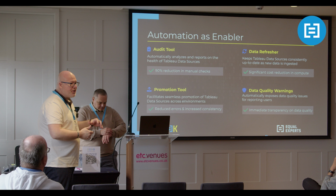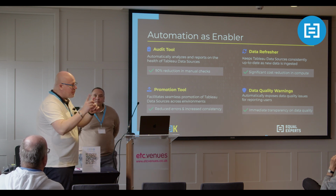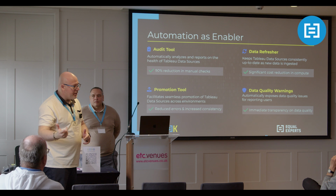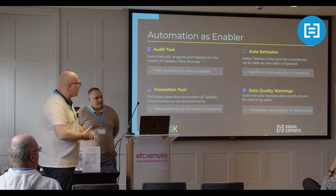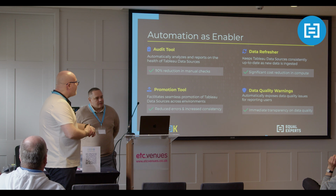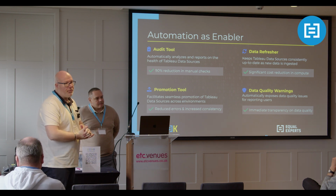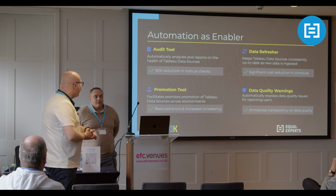The data refresher, that Robert worked on, really helped us significantly bring down the cost and compute. So as G mentioned, Tableau's got that caching mechanism. So we were able to update the cache only when needed, not update the cache all the time. Promotion tool helped significantly to just get a CI/CD pipeline running nice and smooth.